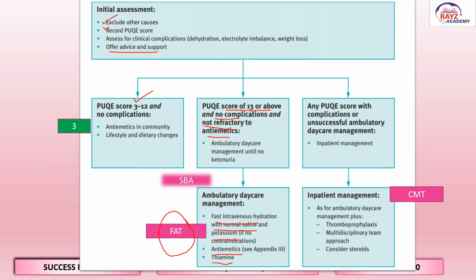If there are any complications associated with hyperemesis gravidarum, no doubt whatever is the PUQE score, any PUQE score, but if a complication is there, that is there is dehydration, there is ketonuria, or there is any electrolyte imbalance, so in that case we have to offer her inpatient management. Inpatient management is a must in that case.